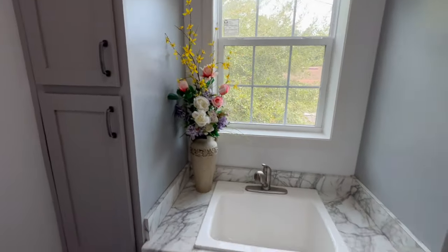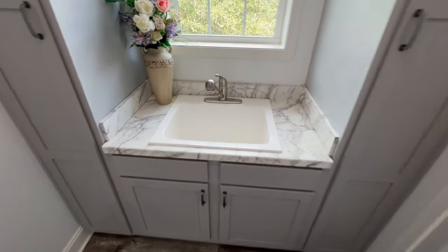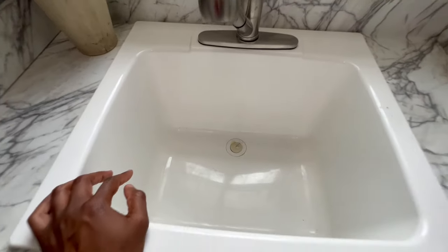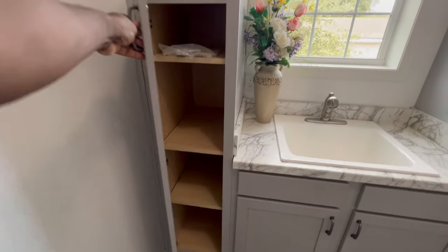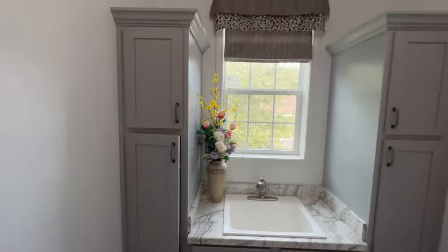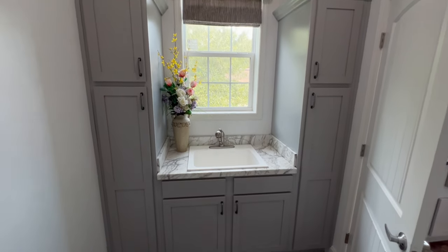All right, so let's look over here real quickly. You have your utility sink, a nice deep utility sink. Of course, you got cabinet space on either side of it, and of course you have storage space above. Give y'all a second to look.